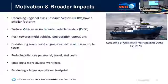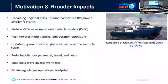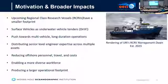A big thing for us is being able to distribute senior level engineer expertise across multiple assets. So you gain a lot of legacy experience over time of these systems, of these vehicles. If one of these engineers who have been around all the vehicles and have all that experience can actively operate multiple at the same time, it helps us with staffing. We don't need the senior personnel always out there. It's great for training. It really opens up the pool of operators that we can use.